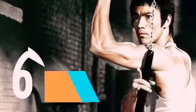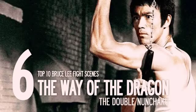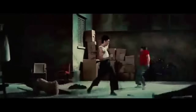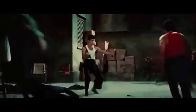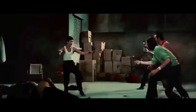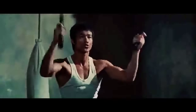At number 6, the double nunchaku, The Way of the Dragon. In his second fight scene with the Italian mob, Lee brings it home with 2 nunchaku. While handling this feat, Lee stays in character the entire scene by adding humor and jokes.